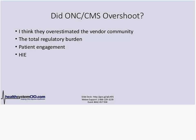Let's go to the next slide there. I've been asked the question, did they overshoot? And I think the obvious answer is yes. I think they would think that they would be well over 50% by this point for stage 2, and they've overestimated the vendor community and their ability to R&D in the regulations and meet the requirements and deliver to their customers and do it timely.